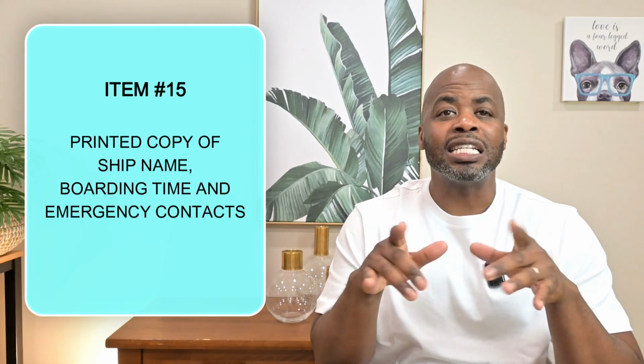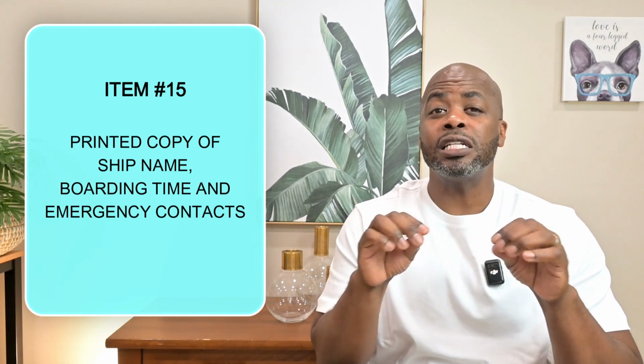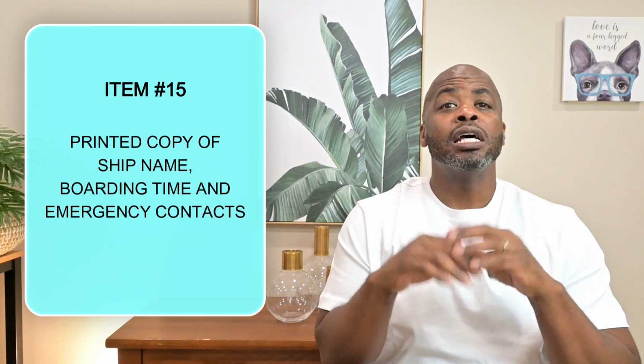All right, so we made it to number 15. This last but not least is one that people often will not think about. You need to always make sure you bring a printed copy of the ship's name, the port address, and all aboard time. When we leave the ship, we keep this in a Ziploc bag along with our ID and port documents. If you're ever delayed or get lost, or if there's an incident, this is your lifeline. And remember, not all ports have reliable internet and Wi-Fi to check your app. So having these printed documents will be extremely helpful if you're in a bind.